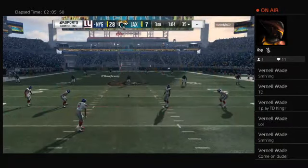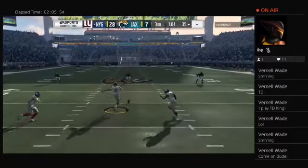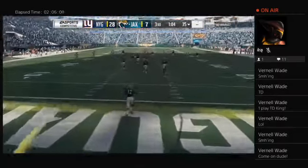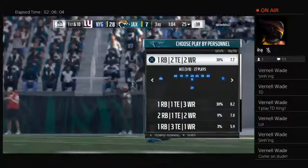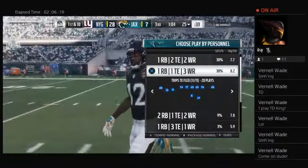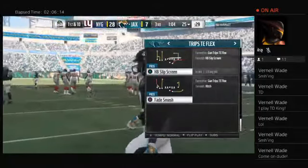And slowly but surely now starting to pull away a little bit. Things looking good for them here in the 3rd quarter. Not only pulling away, but you mentioned that slowly but surely. You also drain clock, too, with a drive like that. So you really give yourself an advantage. The Jags offense now gets set and heads back onto the field. They're sort of seeing themselves spiral out of control. Let's see if they can get things back on track.